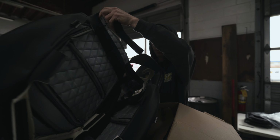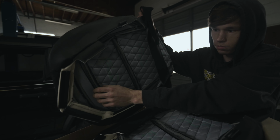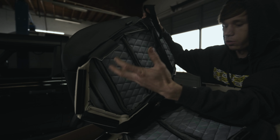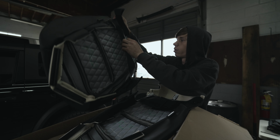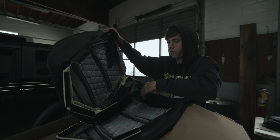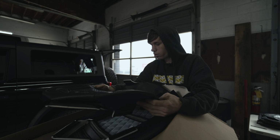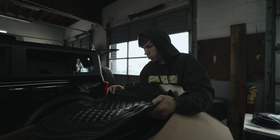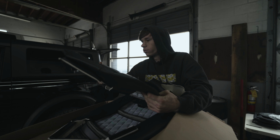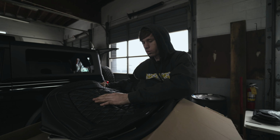The old factory seat covers come off, and they're like replicas pretty much. They do pretty damn good replicating them. All the ones I've done, they fit just about perfect. All the stitching lines up, they stretch good, they're not too loose, they're not too tight. So they definitely do a pretty good job there at Katzkin sewing all these things up.